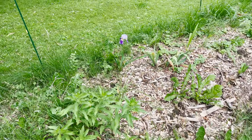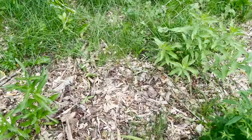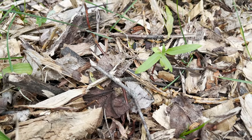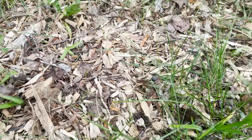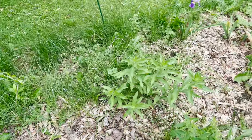I have lots of volunteer sunflowers in here. I don't know. He might be a seedling, but I don't know if he's a sunflower or something else. But I just look like a crazy person every day coming in and just checking for babies to see what's come up.